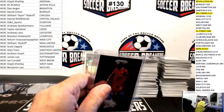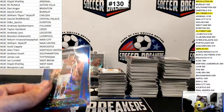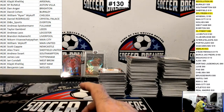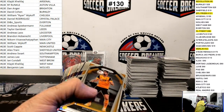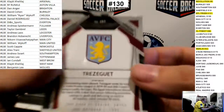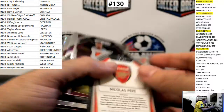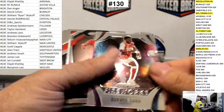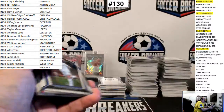6 of 25, Sadio Mane. Yep, definitely a big number. Although we've had 99 lose, so, you know, pulled multiple 99s. Aguero. Aston Villa, Trezeguet. There we go. Arsenal, Nicolas Pepe, 73 of 99. Saka. Ross Barkley, Prizm.